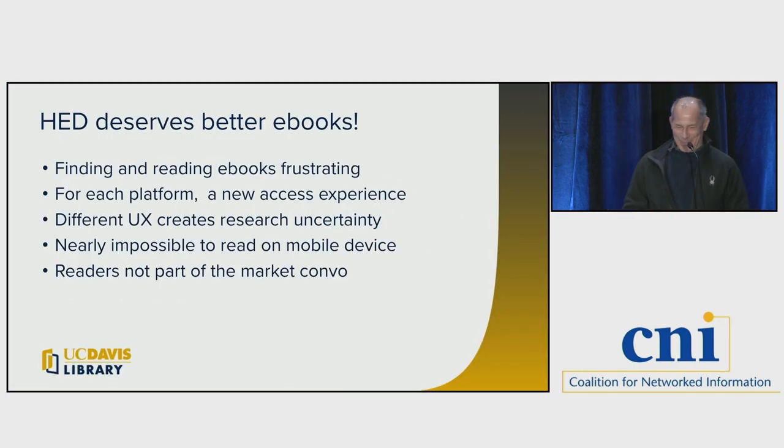So the overriding motivation, of course, is that we feel like higher ed deserves a better ebook experience for our patrons. Finding and reading ebooks on the myriad of platforms that are out there can be really frustrating. And obviously with each of those platforms, we often are confronting a different user experience. And also not just for students who are trying to acquire a better understanding of their materials, but these multitude of UXs also creates research uncertainty, trying to figure out what content exists in what platform and what silo, and then retrieving that and working with that content can be very frustrating.